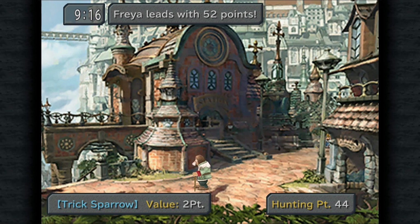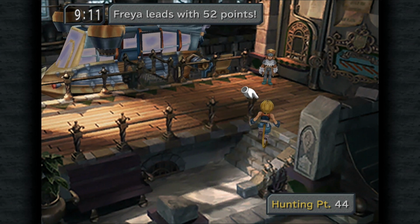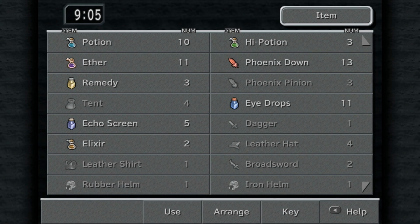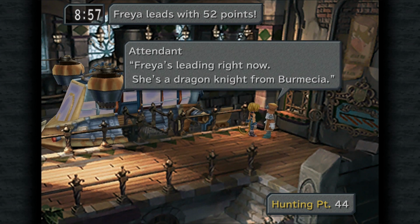Now we're going to head over to the next district, and Freya's in the lead. Remember, it's okay if Freya wins, that's not a problem at all. Let's just throw a potion on us before we go any further. If you need to pause the timer at any point, by the way, you can just pause the game if you need to, you know, get a drink or something.